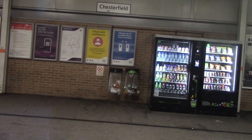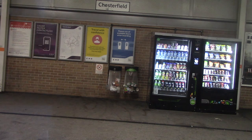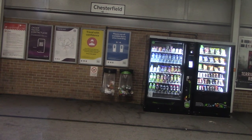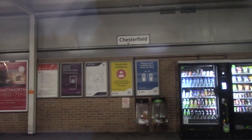Departing Chesterfield, the next stop is Chesterfield. If you are leaving the train here, mind the gap between the train and platform edge.